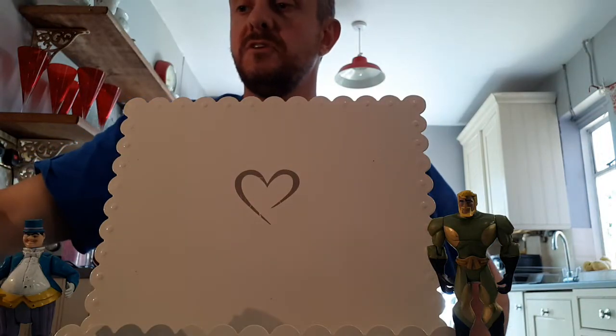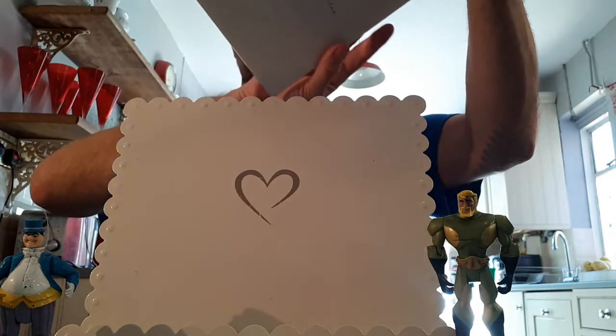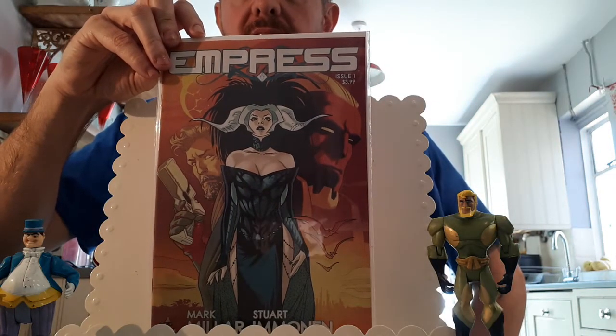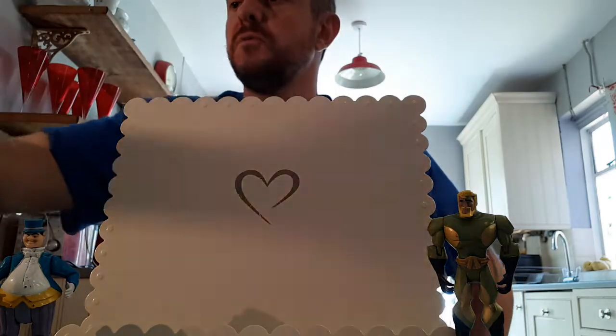Sticking with Icon Comics, we've got Empress. And this is another one from Mark Millar that has just been optioned. There's going to be a movie made out of this, by all accounts. This is the Stuart Immonen cover. Empress. Mark Millar is doing well.